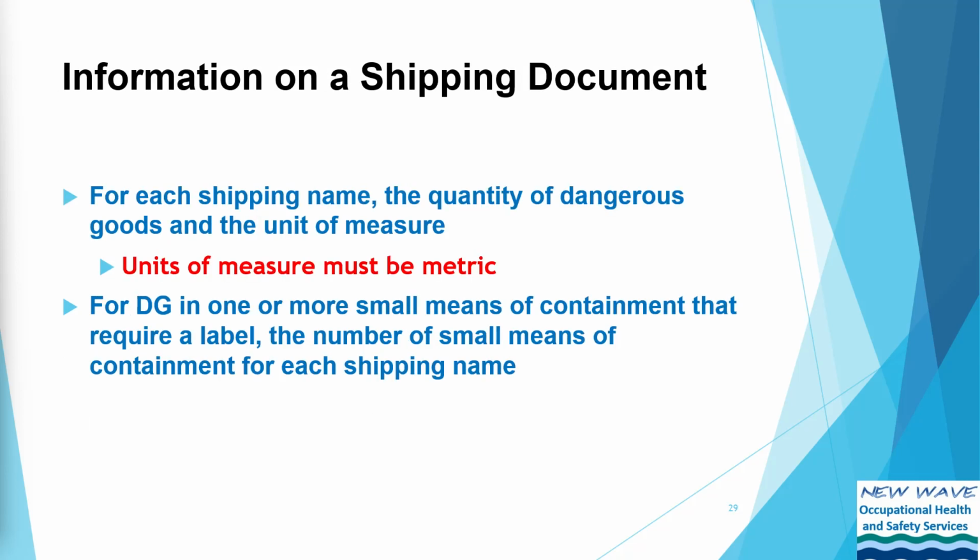And there is more information to place on a shipping document. For each shipping name, the quantity of dangerous goods and the unit of measure must be listed. And the units of measure must be metric. You cannot use pounds. For dangerous goods in small means of containment that require a label, the number of small means of containment for each shipping name is also required.